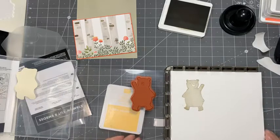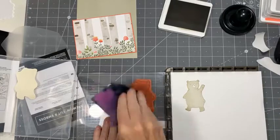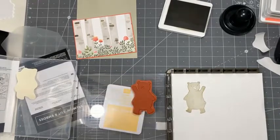Okay, look at that bear. How cute is that bear? I don't think I'm going to stamp him again. I like him just like that. Okay? I do. I like him just like that. Oh, my chamois is feeling a little dry. I'll leave it out so I can remember to go give it a wash.